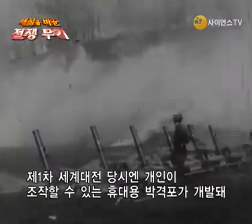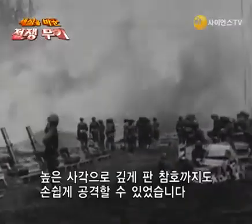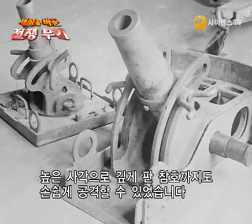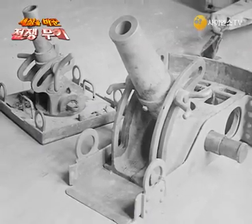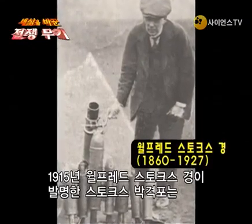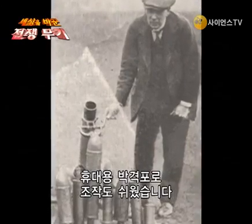By the time of the First World War, smaller one-man mortars had been designed. Again, because of their high angle of fire, they could penetrate deep trenches that conventional artillery could not. Sir Wilfrid Stokes invented his Stokes mortar in 1915. It was one person, portable, and easy to use.